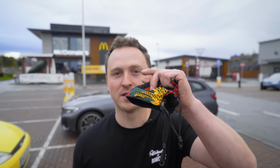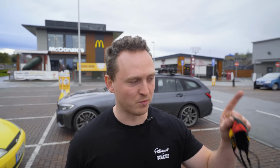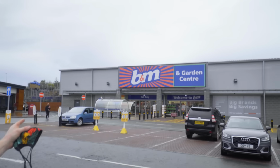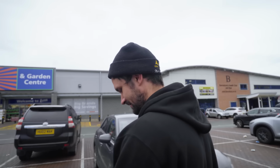Engine sounding a little bit ropey, not only because it's a 1.9 SDI. I've just checked the oil and there is like that much and it's black, so it's not doing a lot and I want to preserve this wonderful dinosaur of an engine. So we are at B&M. We're going to check to see if there's any oil for this motor vehicle. We also, Jack, may or may not find something to purchase for Ethan in here to make his life better.